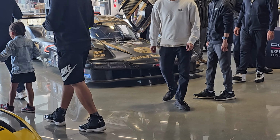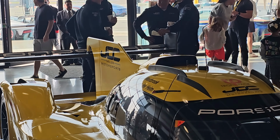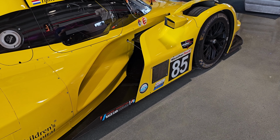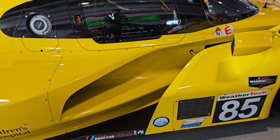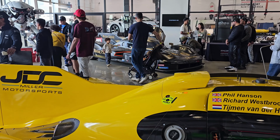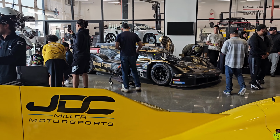Look at this compared to that. The aero is a little bit different, and same for the aerodynamics at the back wing as well. I also noticed they have different sidepod designs. As you can see, there's a huge inlet in this design right over here, and that one has a slightly steeper inlet. It's kind of hard to explain in words.